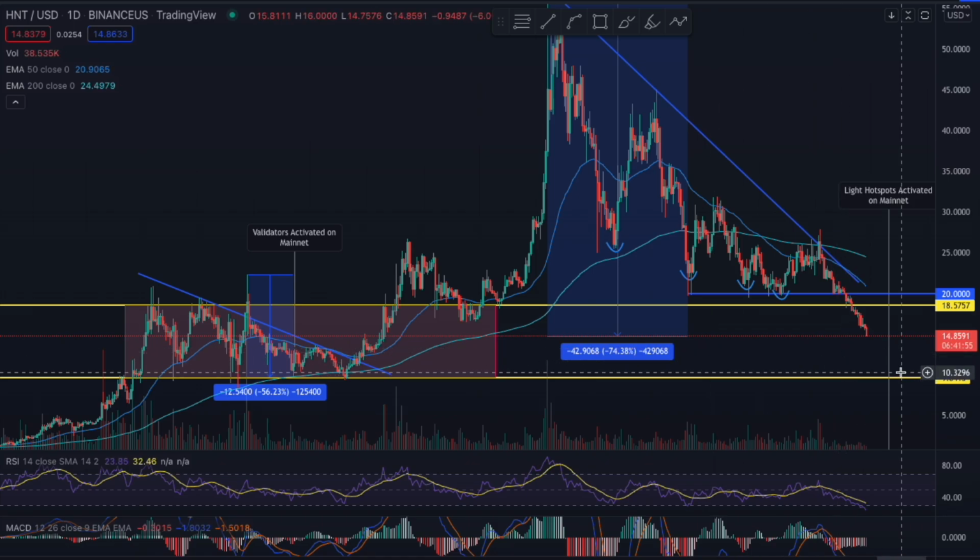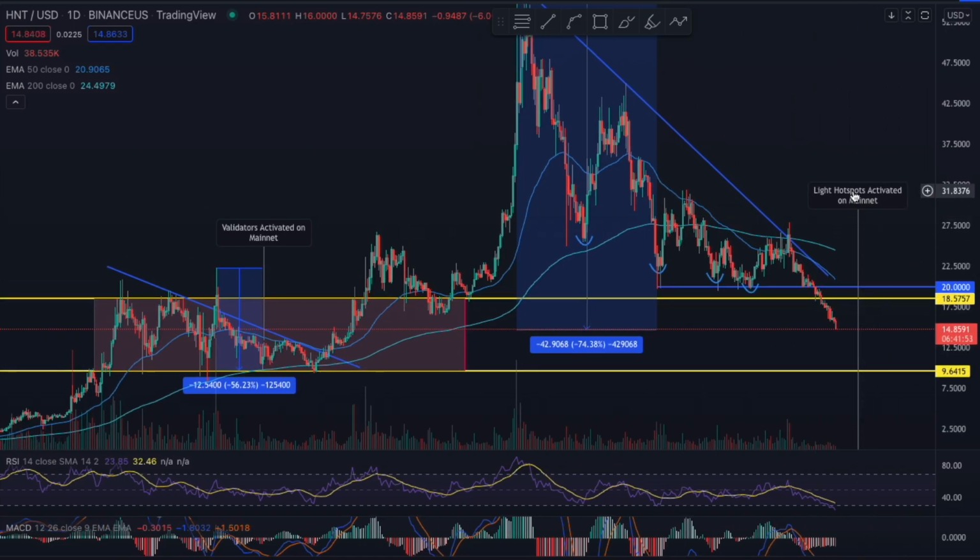And of course, this line that I drew here is May 11th. This is the light hotspot activation date on the mainnet as of right now. Of course, that is not in stone. That is subject to change if new issues do come about. But right now, this line here, which is about 11 or 12 days away, is the light hotspot activation on the mainnet. And back here, if we look, we can see when the validators were activated on the mainnet.